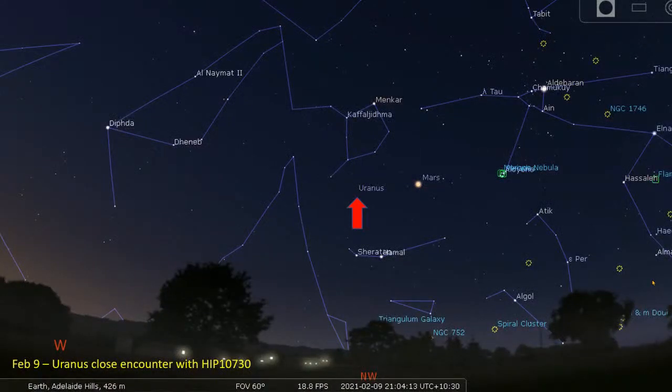Remember when I showed you the solar system diagrams, and I said that Uranus was still far enough away from the Sun that we could still have a look. And as you can see here, it's not that far away from Mars in the sky. And on February the 9th, Uranus has a close encounter with a star of almost equal brightness in Aries.